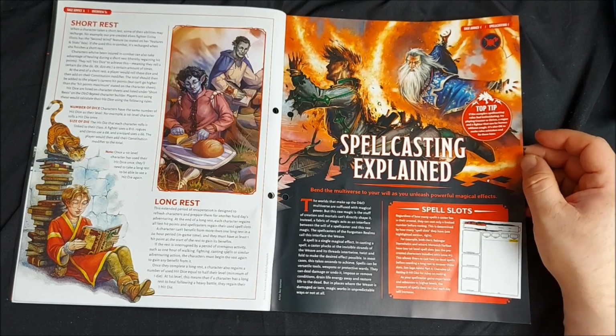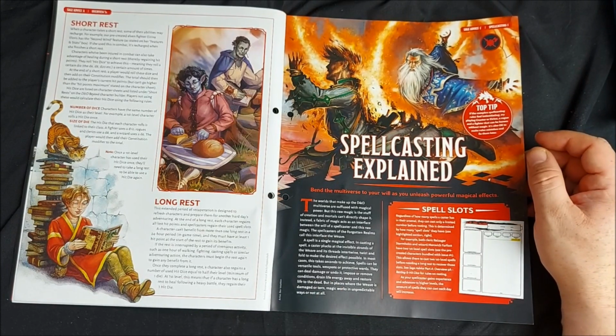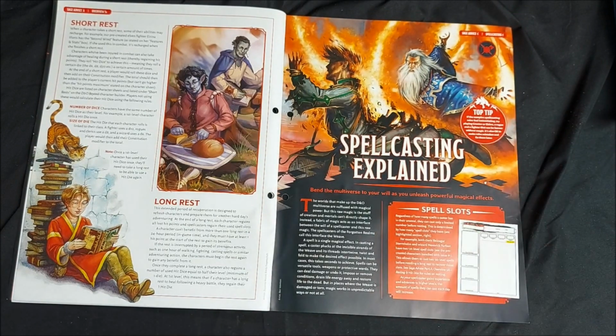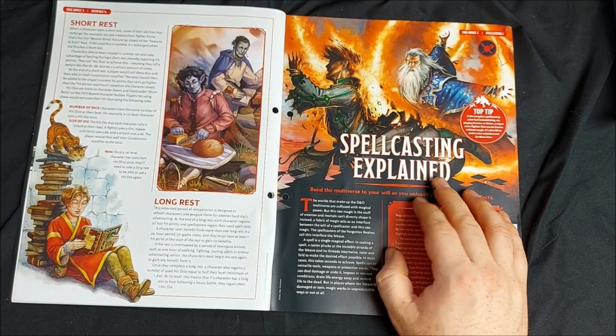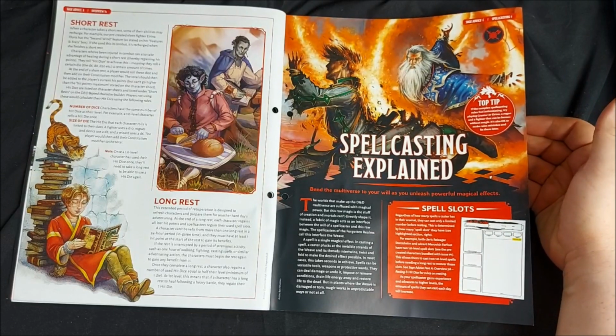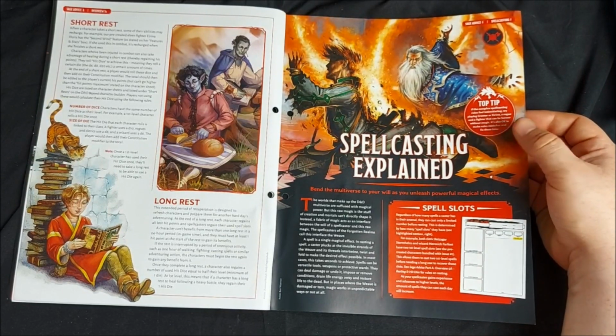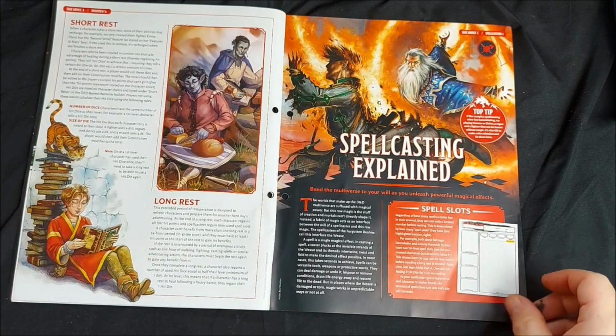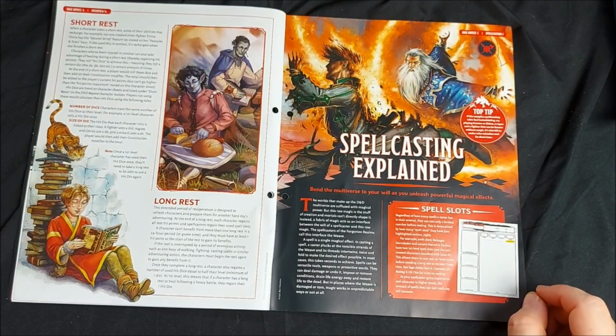Moving on, we take a look at spellcasting. Bend the multiverse to your will as you unleash powerful magical effects. So, a lovely little top tip here. If the complex spellcasting rules seem intimidating, try playing Krantor or Irina, a rogue and fighter that can be heroes without magic. It's also okay to make rules mistakes and fix them later on. So yeah, this goes into the lore about the magic and how it's used by the people within the realms. Spellcasters tap into something called the weave, which is where all the raw energies of magic come from. Of course, that's not the only way we can gain magic, as we'll see over the page.